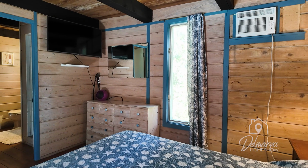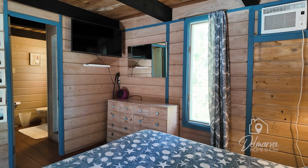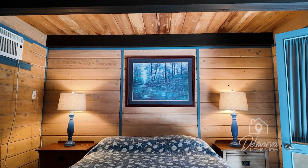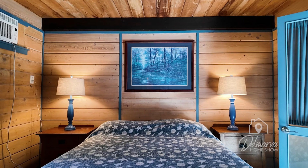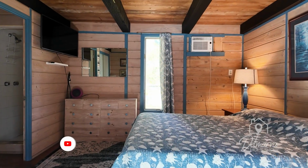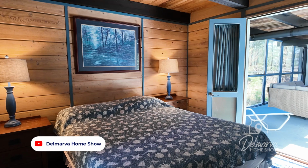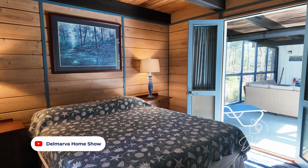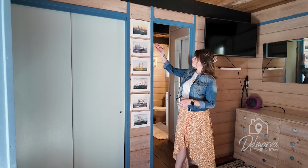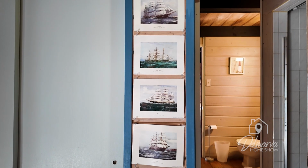Dresser along this wall and a large mirror above it. Mounted TV as well. Those beams running across, I think the beams in this home kind of give it some character. Got a window here and a bed with two nightstands. Lamps on each side. There's a closet here, and check out all of these pictures of ships on display.